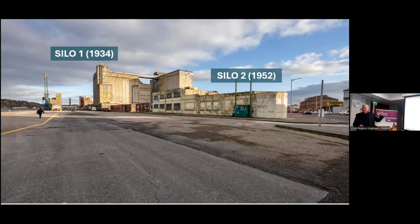The second silo was added in 1952, obviously as grain intake expands. From the 1850s onwards, most of the wheat that's consumed and stored in Ireland is coming increasingly from the American prairies, later from Canada, and in the 1940s and 1950s, even places like Argentina.